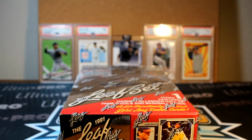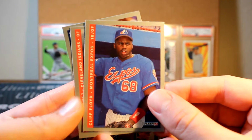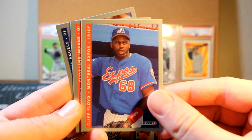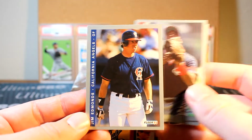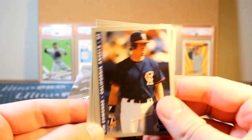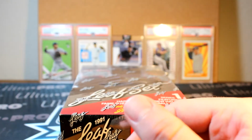And the camera also died partway through, so it made for not a very interesting video. So instead of trying to salvage the video and opening it on camera, I'll just show you the top cards from that. And that is this Cliff Floyd, the Manny Ramirez, and the Jim Edmonds rookies. So those are the best cards from there, in my opinion.